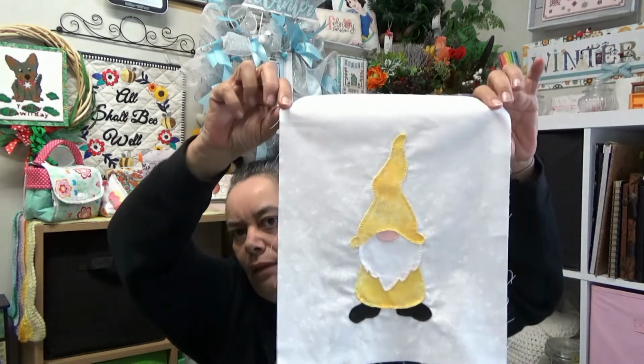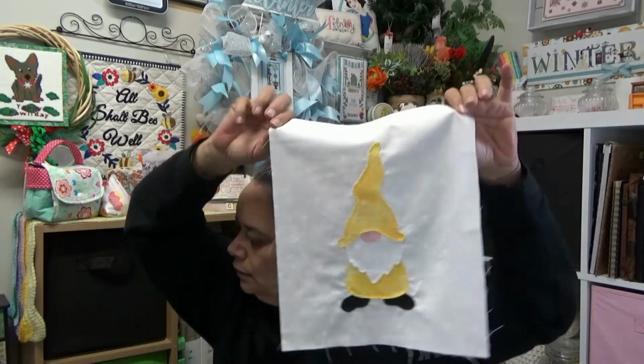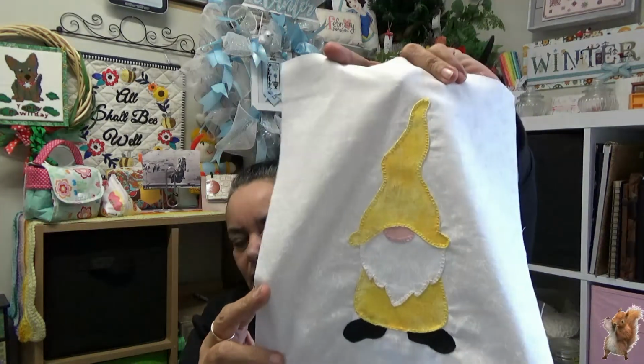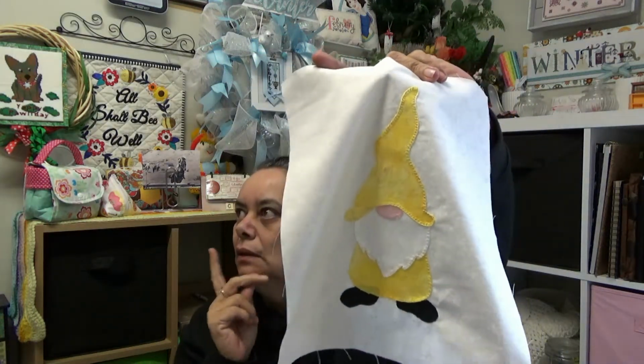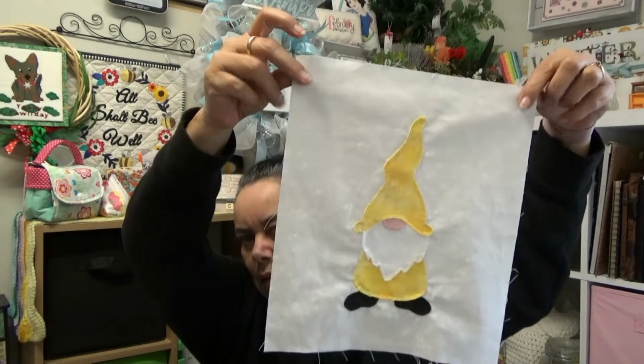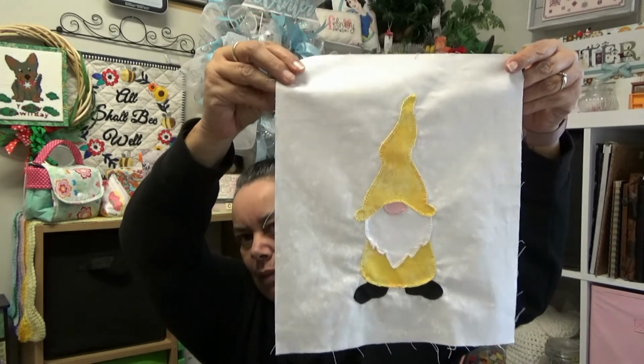I have finished my first gnome block for the what's it called? Gnome of the Month, which is a free quilt along on YouTube. Each month a new block is released, and this is Janice. And so I've just got to do the house and the tree are the next two blocks that I'm going to do. I haven't even cut them out or done anything with them yet, but I've got them ready to go. So Janice is all fully done.